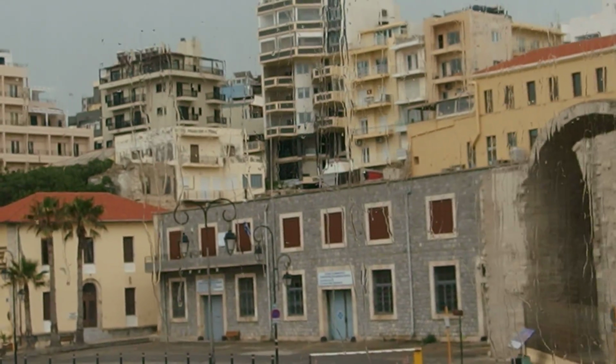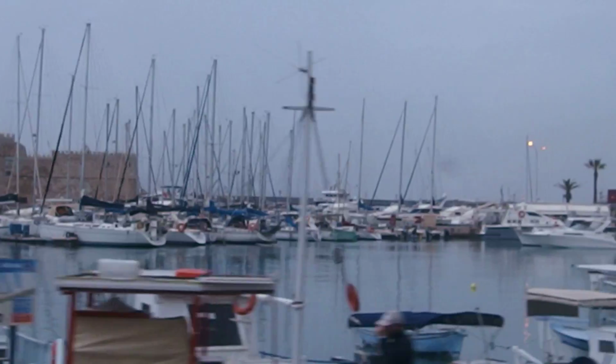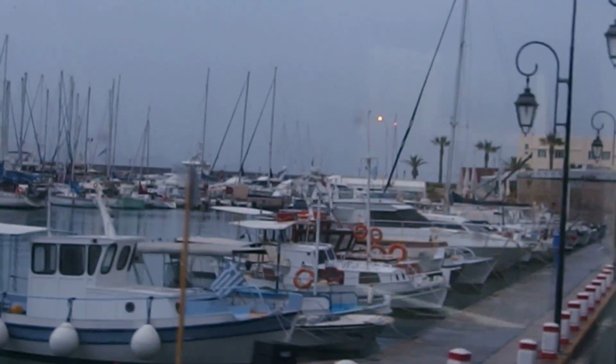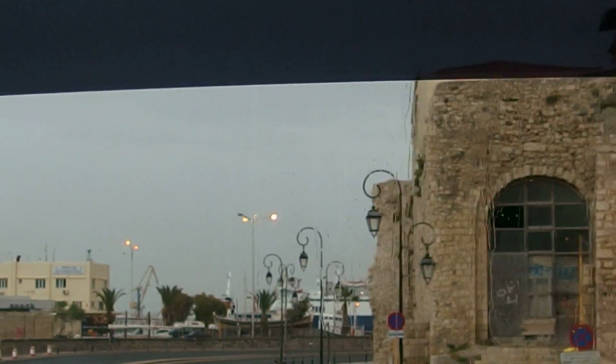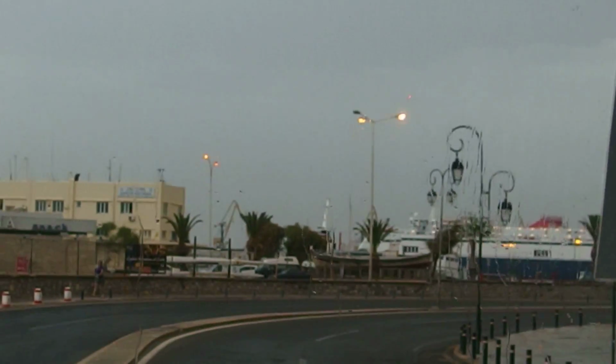So, our plan for today is we will need 10-15 minutes, the most of driving time, until we approach the archaeological site of Knossos. Once we exit Heraklion, we will be there, in the archaeological site of Knossos. So that will be in 10 minutes, 15 the most.